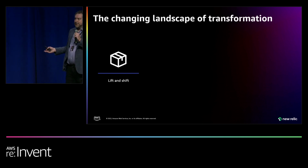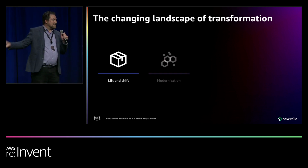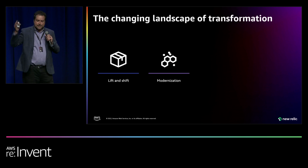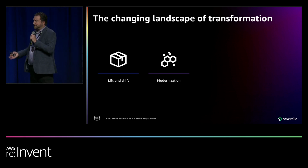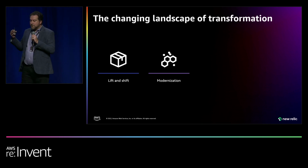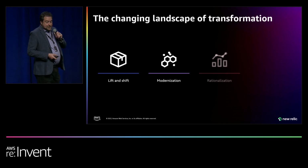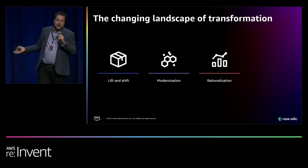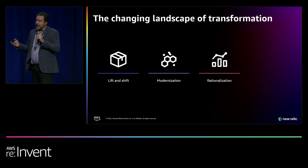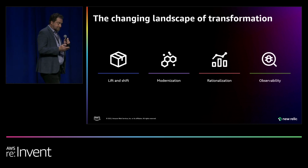That being said, the landscape is changing today when it comes to transformation. Gone are the days of just the standard lift and shift migrations. There's no more just one size fits all. Here's the playbook, this is how it's going to work. It's about seeking that modern transformation. What are we going to be doing to really modernize this transformation for our business today? And so, there are many treatment plans that can be applied to a platform. So how do customers rationalize their estate and make the right decisions? And how do customers maintain that visibility of these workloads once modernized?